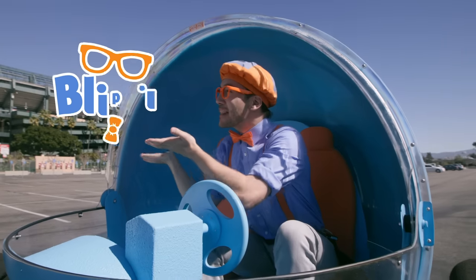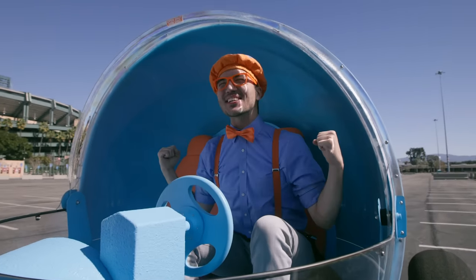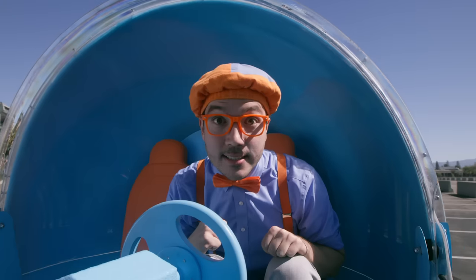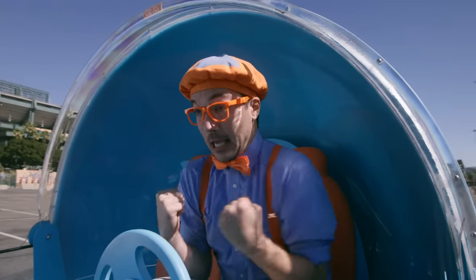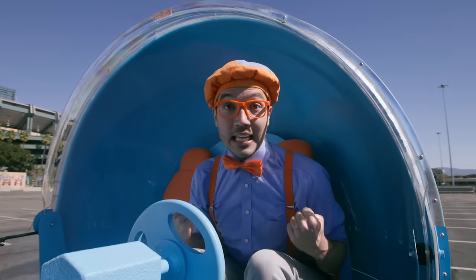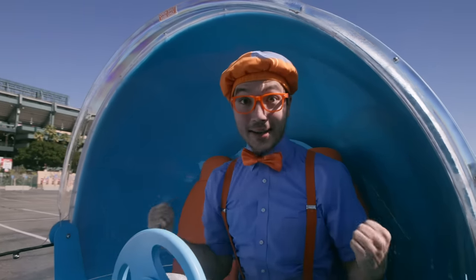Hey, it's me, Blippi. And today, we're here at Angel Stadium in Anaheim, California. And today, we get to go to Monster Jam. Monster Jam is an event with monster trucks. Do you know what a monster truck is? You do? Have you seen one before? They are enormous. They are gigantic. Well, I'm really excited to see a monster truck. Oh, and maybe we can even meet the driver. This is gonna be so cool, seeing them race and jump off ramps and maybe even do a flip. Okay, let's go!